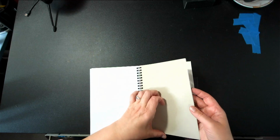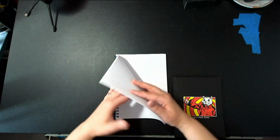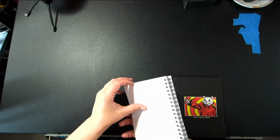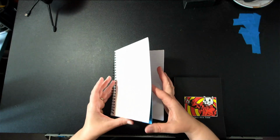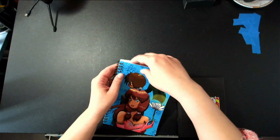Let's look at the spiral bound, actually. It's kind of nice. It's got a little pocket here on either side. But already, you'll notice that these are very open, which is good in one aspect because I'll be able to flip it over. I'm going to use this as like a diary journal. That's not bad. This is paper. Okay. The print is on paper, but look at how that's cut, you guys.